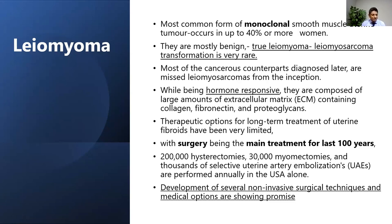leiomyosarcoma transformation being very rare. As we know, most of the cancerous counterparts diagnosed later could be missed leiomyomas from the beginning. We think, okay, it's a fibroid, then subsequently, few years later, we diagnose it as a leiomyosarcoma. So what about the risk that we have diagnosed a leiomyosarcoma wrongly as a fibroid? That has been the case in most of the instances. There have been mixed leiomyomas, sarcomas. But the true transformation from a fibroid to the cancerous counterpart is much rarer.